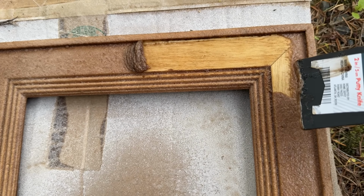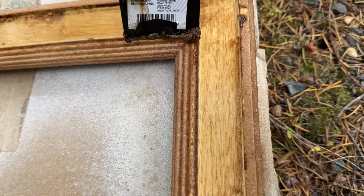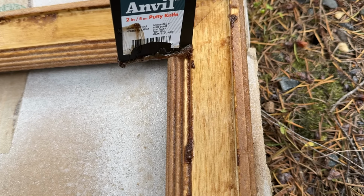Wow. This is so awesome. It's just like goop. It comes right off. We'll see how it did in these little cracks here. Oh my gosh, this is awesome.